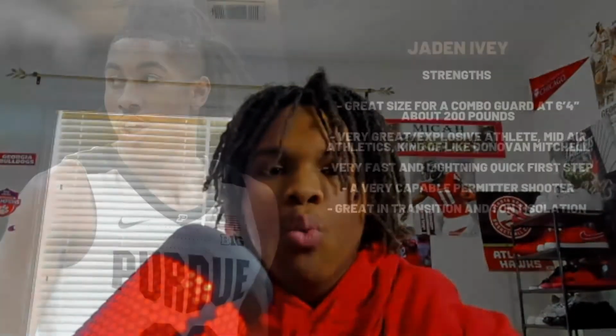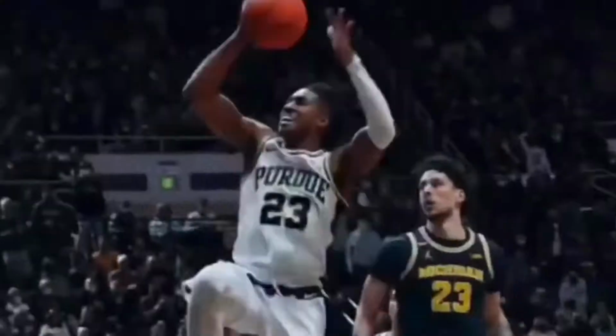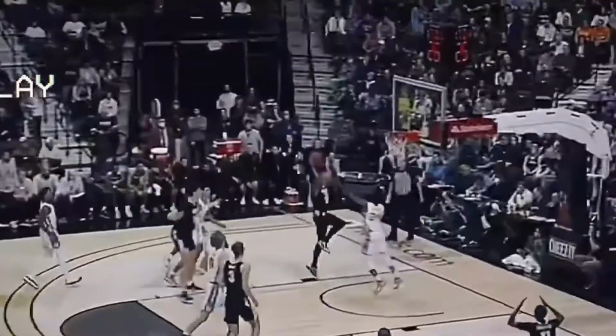Now, of course, going to the strengths of Jaden Ivy, he is a wonderful size for a combo guard at just around 6'4", 200 pounds. He's a great and explosive athlete. He's really good in mid-air as well. Kind of reminds you a lot of Donovan Mitchell. He is very fast, has a lightning quick first step, and he shot 35.6% from 3, which means he's a very capable perimeter shooter along with a great finisher. He's also great in transition and in one-on-one isolation situations, which are two increasing factors in this league today.